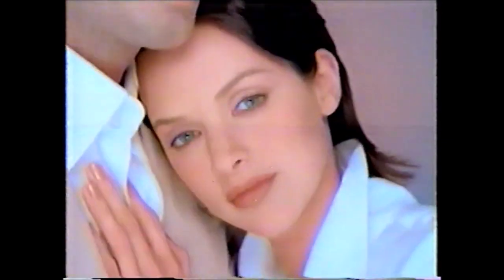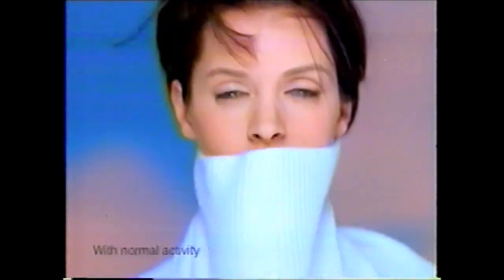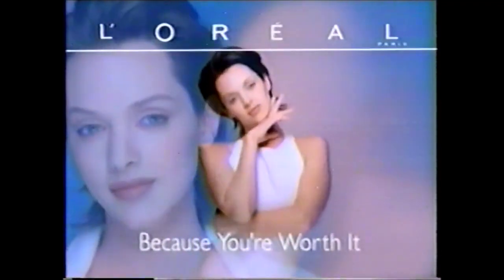This is new L'Oreal Color Endure Stay On Makeup. It stays on you. And only you. But the real surprise, that it feels so light, so comfortable. It blends so easily, then sets to stay the day. New L'Oreal Color Endure, a light, silky stay-on makeup.